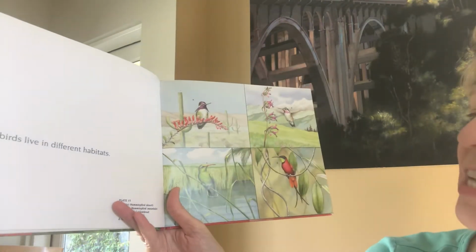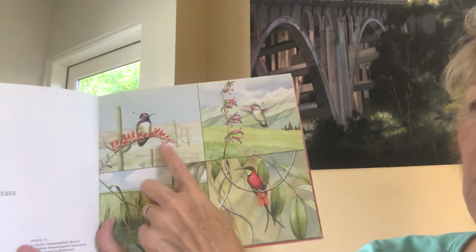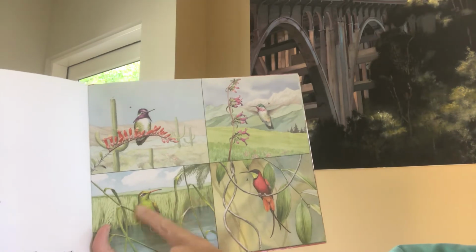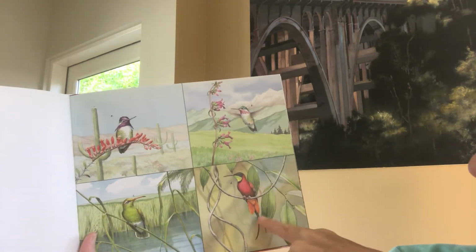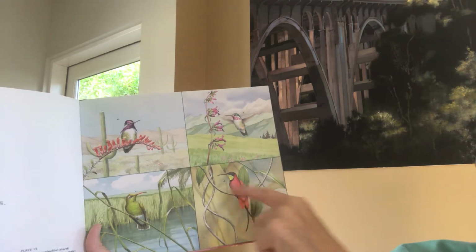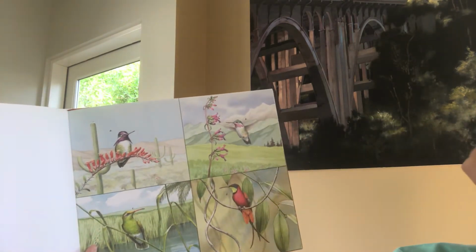Hummingbirds live in different habitats. Look, here's one in the desert, one in the mountains, one near water like a lake or a swamp, and there's one in a tree. We can't really tell what else is in the background. That looks like vines, so maybe it's in the rainforest.